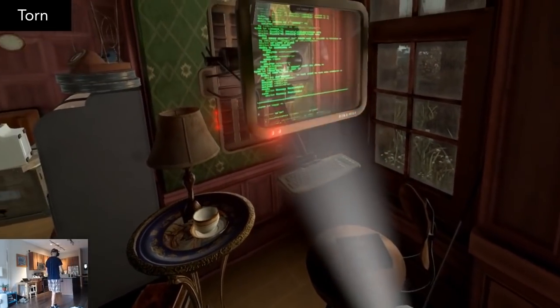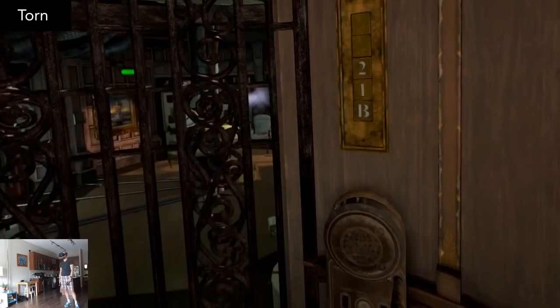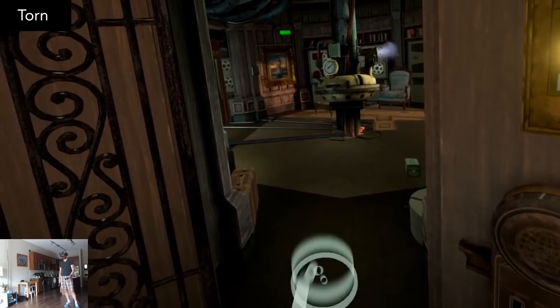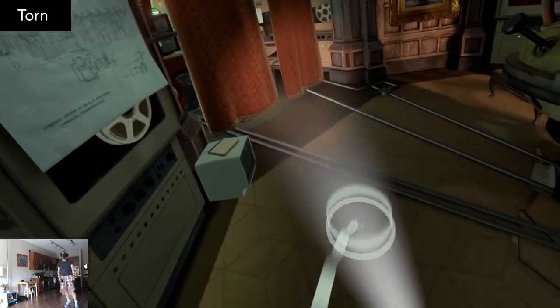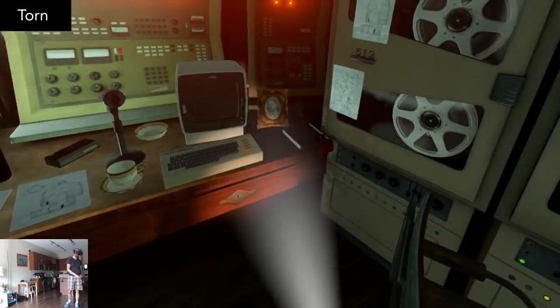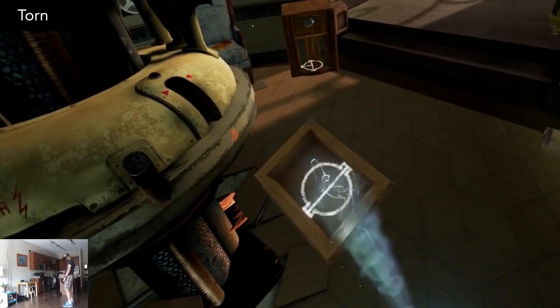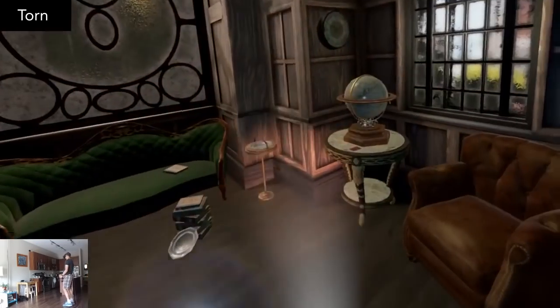The mansion is large and beautifully designed, with quasi-steampunk technology and antiques. The voice acting is excellent, and there's a ton of it. You're almost constantly engaged in conversation with Dr. Talbot. And outside of that, he's narrating and giving backstory on almost every part of the mansion.